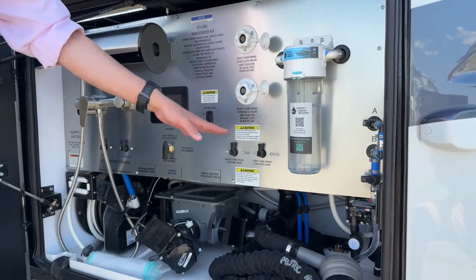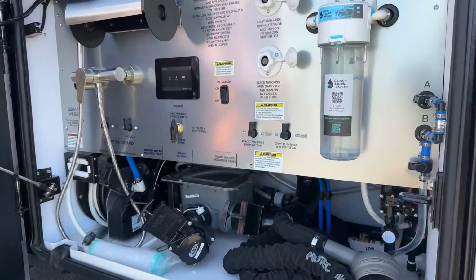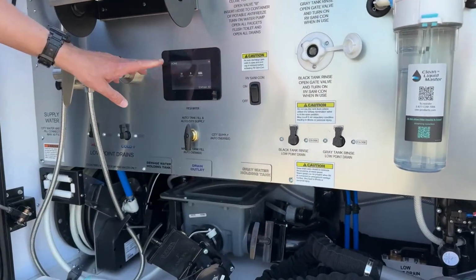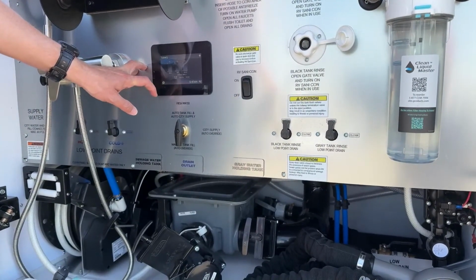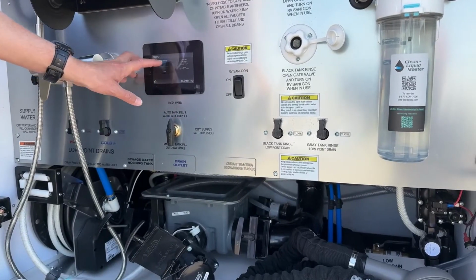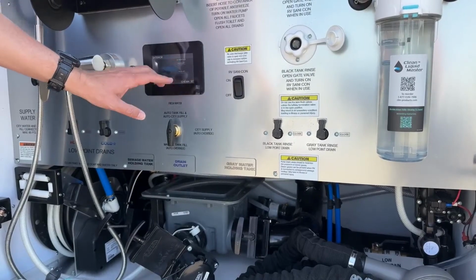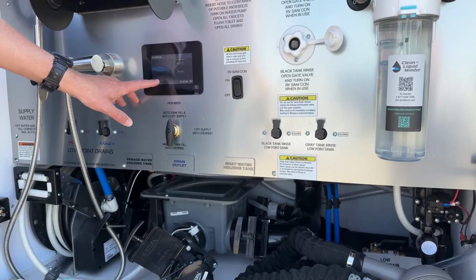Now, all my low point drains and all that's right here, but I can also access my new system here. So I can look at my tank levels right here. I can look at my power, see what's going on. If I need to start that generator, I can do it right there. And then I can also hit my exterior lights on here as well.